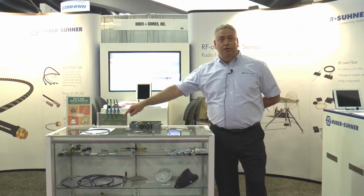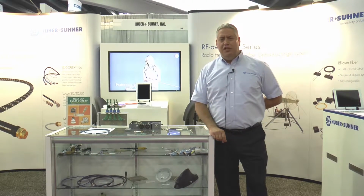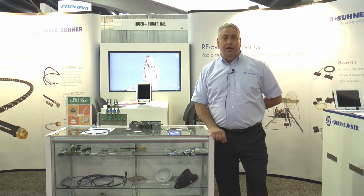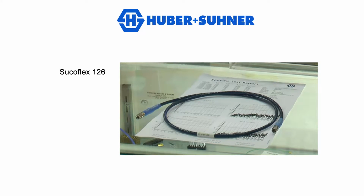Right here is our SucoFlex 126. That's our newest release of high performance phase stable cables. Last year we talked to you about MiniBend CTR. That was our first introduction for phase stability over temperature. This year we're adding the SucoFlex 126 for phase stability over temperature, phase stability versus flexure. This is a general purpose cable that can be incorporated into many test and general purpose applications.